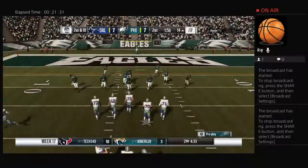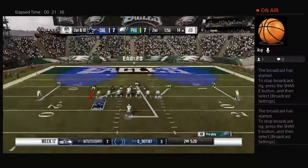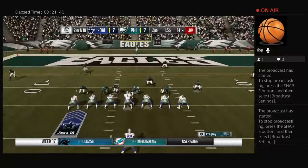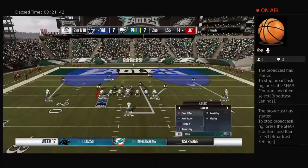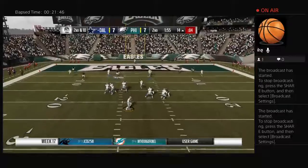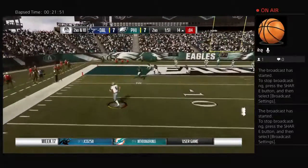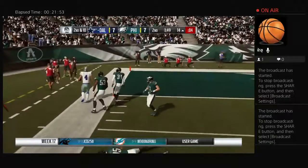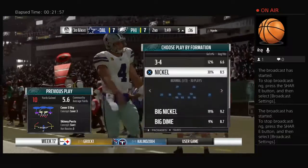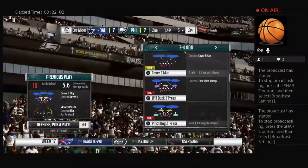After the incomplete pass, here now is 2nd and 10. Prescott now. Buying time to his left. And he's able to get this down to the 5-yard line before he's out of bounds. That's a gain of 10 that time as he was able to get away from the pressure and get a nice gain.